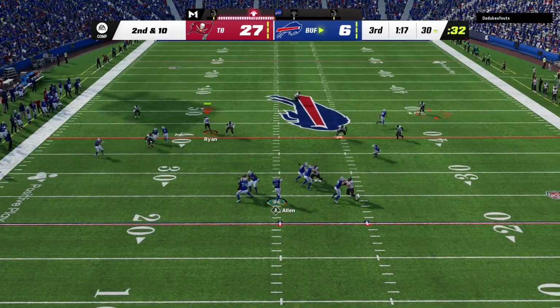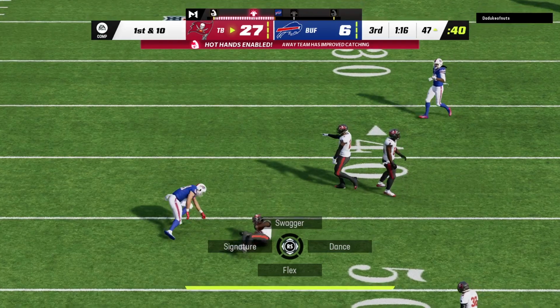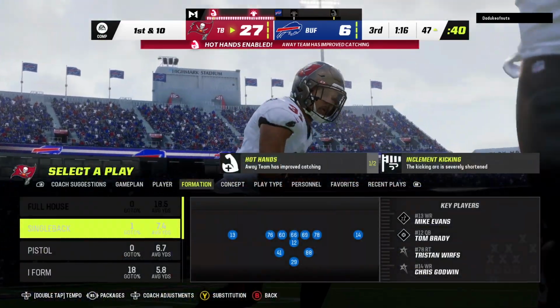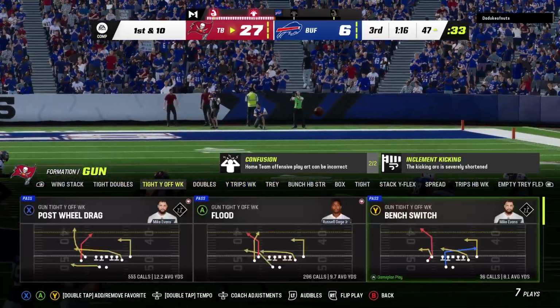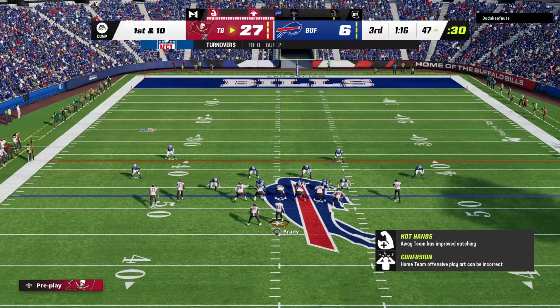Allen going to throw. Oh, he tries to force it in, and it's intercepted. Picked by Antoine Winfield Jr. And the Buccaneers are going to take possession of the football. Well, still down quite a bit here, several scores, but yeah, at least that's a start, Charles, getting the interception here. And look, we're still in the 3rd quarter, so this thing not done yet.